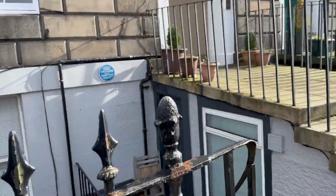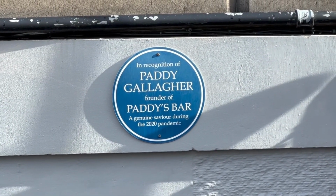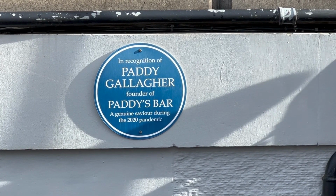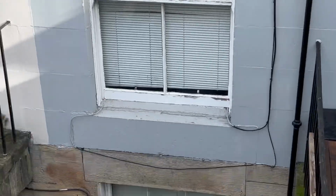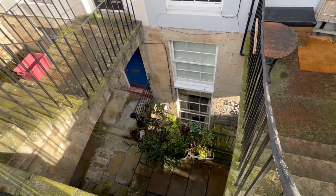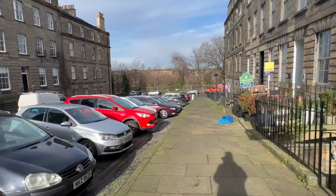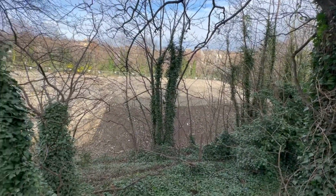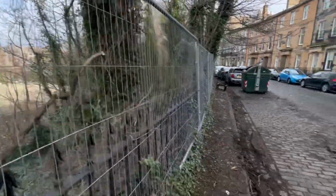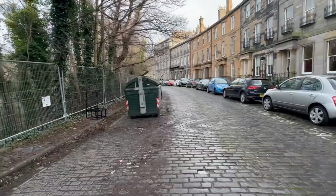This weird sign here, I think it's a homemade blue sign, in recognition of Paddy Gallagher, founder of Paddy's Bar, a genuine saver during the 2020 pandemic. Look at all these old houses down here, look. Very hilly Edinburgh. Right behind these fences, folks, is where the old gymnasium stadium used to be. We'll try and get down a wee bit closer. They're doing a lot of building work at the moment. So let's go around here. Of course, there'll be nothing left of it. Nothing left of any of these stadiums.